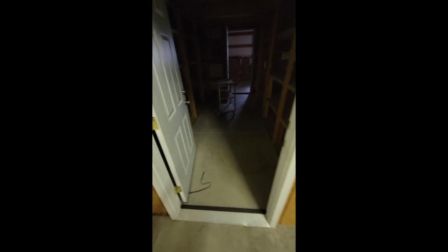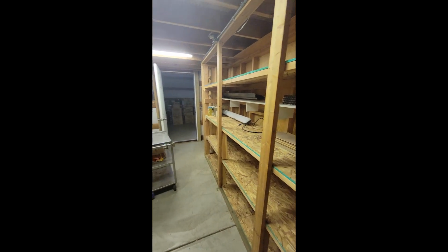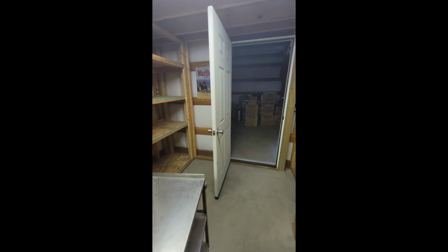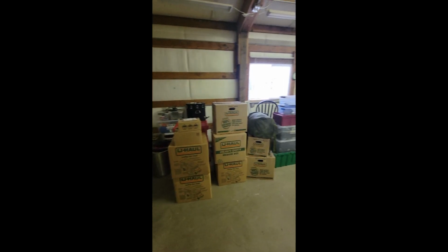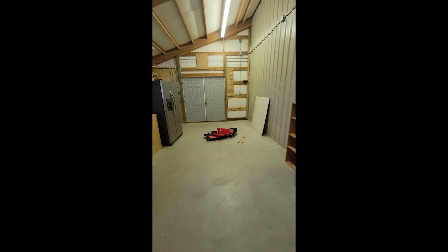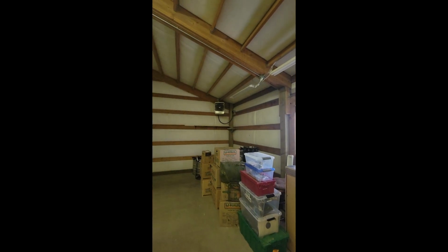We're going to come through here. See, my son left a cart. He was pushing around this cart earlier. This is the shelf room, is what we're calling it. There's nothing on the shelf yet because it's not organized. And then this room is going to be my reloading room and my brewery, where I'm going to be making beer and bullets. This is the lean-to that was walled in and insulated, and it is heated via that heater right up there in the corner.